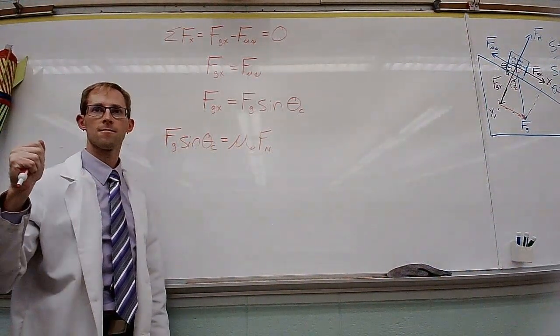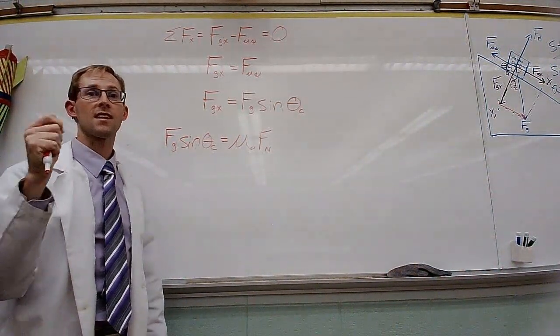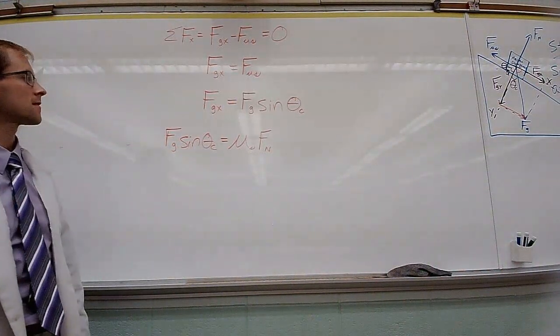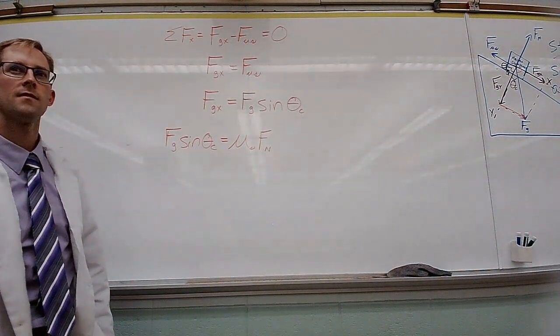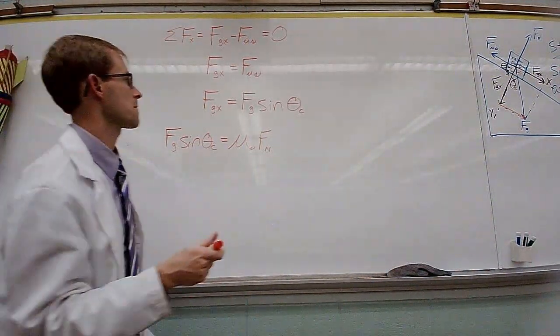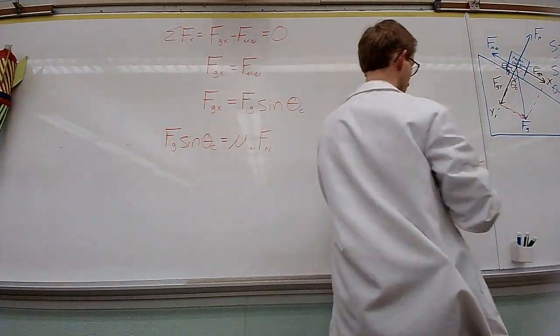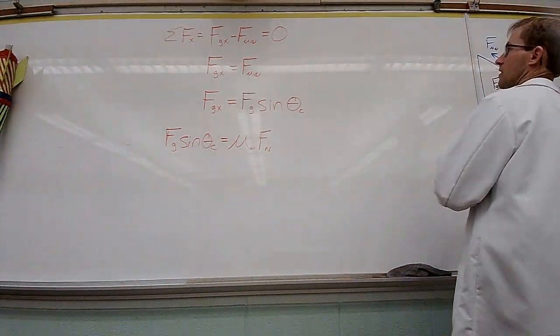Do we have to do y then? Yes, we're going to look at the y direction. Would you use cosine of the critical angle to find normal force? Yes. So now we've got to look in the y direction. Exactly. We're going to use a different color. Black.